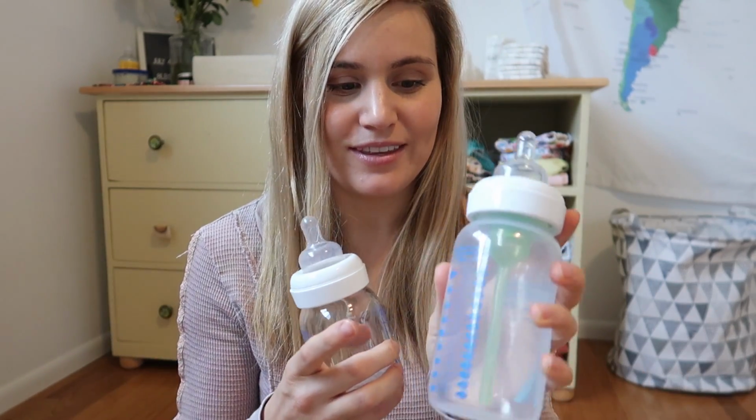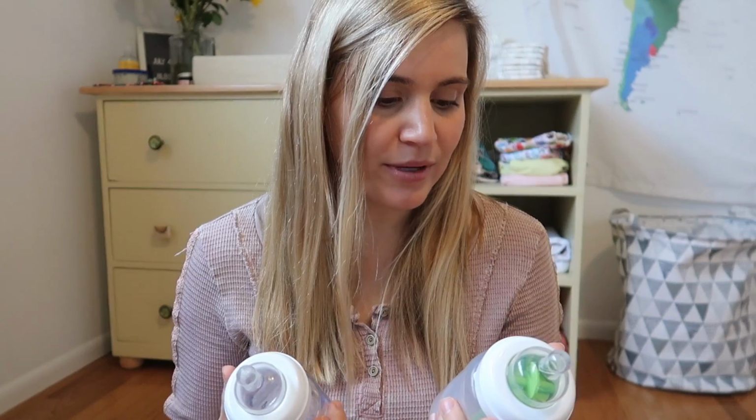He had no problems taking this bottle. He liked it right from the start. There was no effort on my part to get him to drink from it. And as I mentioned, we did avoid some stomach upset by using it with the vent inside. That being said, there were a few cons that I found with this bottle, especially as a breastfeeding mom.